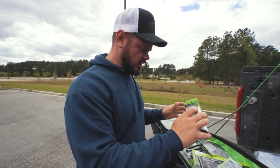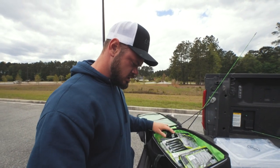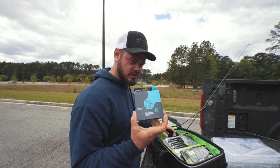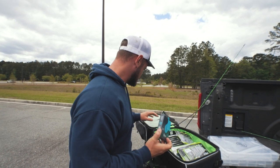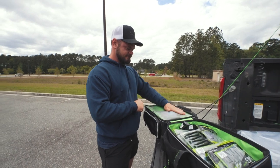What are you starting with, Jay? What are you going to throw first? I need to find a hook first, but I think I'm going to start with a clutch if I can. Do you need this? No. You're not going to use this right now? No. Okay, good. Because if I break off today on a 12-pounder, I've got some.